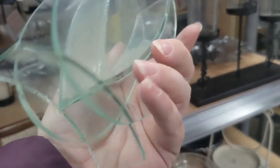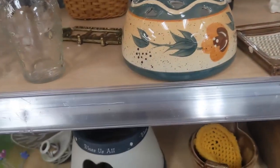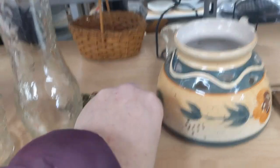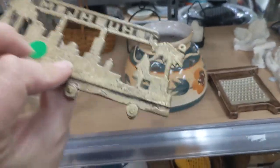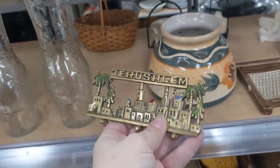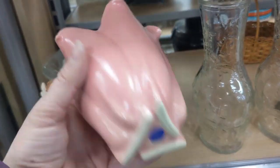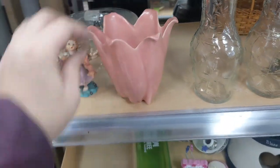Oh, this would be a good idea. Yeah, like that. Oh, I really like this. It says Jerusalem. It's a heavy brass. Like that. That's a nice vase.